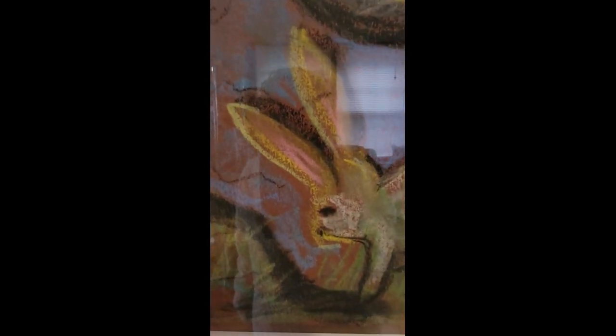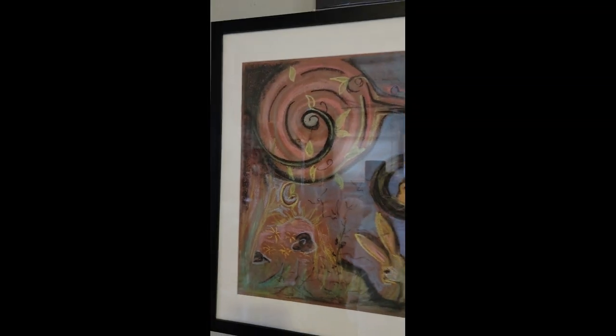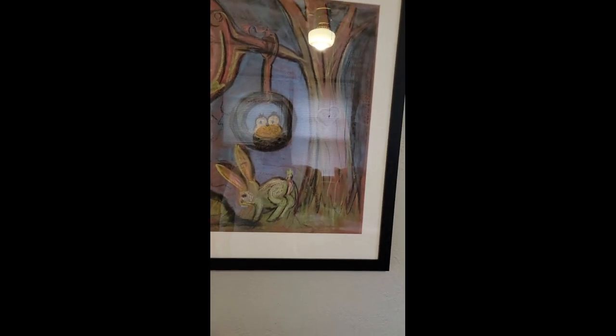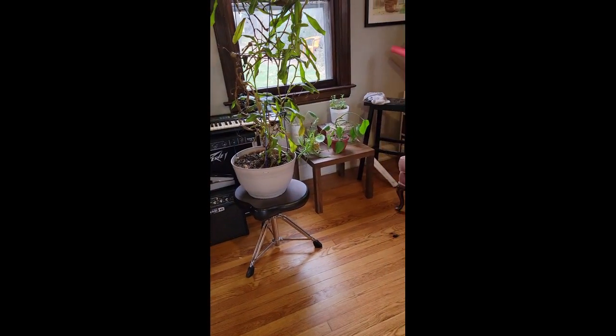I'm slowly getting things put into frames and putting them around the house. I love it. This one is so whimsical to me when I sit and I can just look at it. I love whimsical. Whimsical fairies and happy things and little glowy lights.